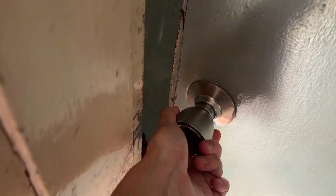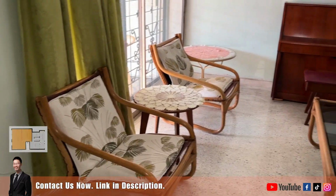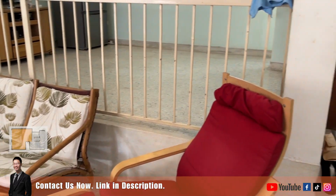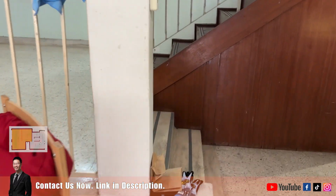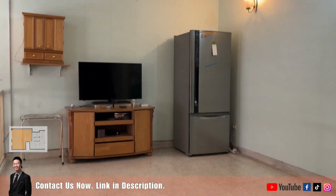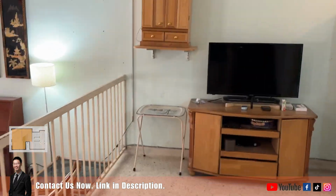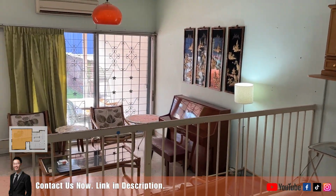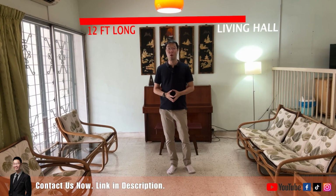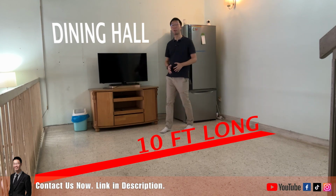So upon entering the main door, we enter into a very spacious living and dining area. The living area is so spacious that we can comfortably entertain our guests and yet still fit in a piano in the living area. So we look up to the dining hall, and the dining hall is equally spacious as the living hall. The dining hall is so spacious that we can still fit in a 6-seater or 8-seater dining table. And even with a 6-seater dining table, you can still put in a fridge at the corner. So the living room measures 12 feet long and 23 feet wide. And the dining hall 10 feet long and 12 feet wide.